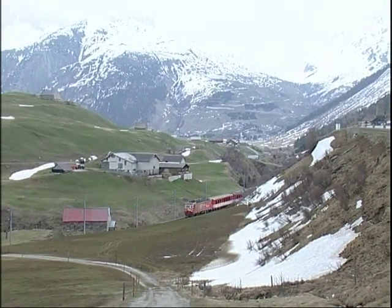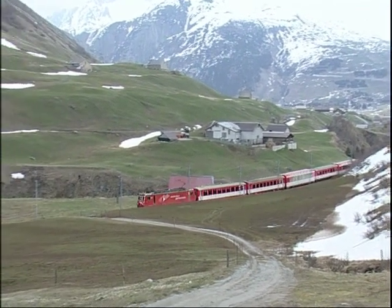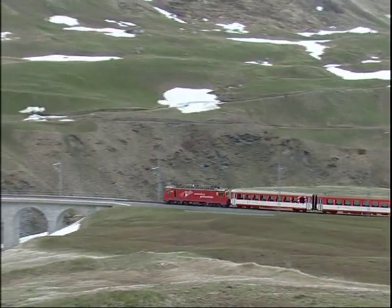After leaving Andermatt, the Glacier Express heads west and begins the gentle 102-metre climb up to the Furka Tunnel at Realp. The train is seen here in the Furka Reuss Valley.